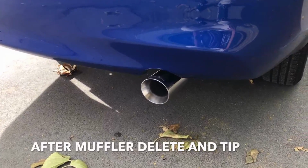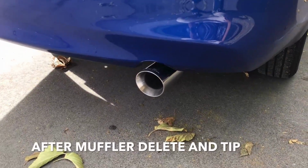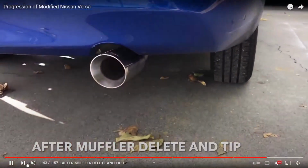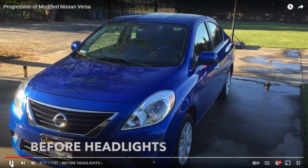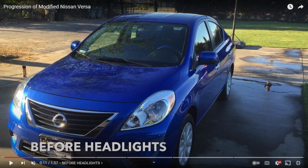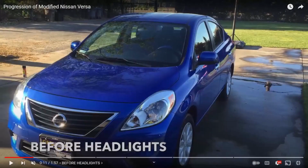So we talked about all these modifications. I have a little list here that I think is going to help us a little bit. We'll start the video over here. So the first modification is window tint. I always tell people to give your car window tint, especially on these 4-door sedan cars like this. You have so many windows that you got to merc those things out with some window tint. Check your local laws, of course.